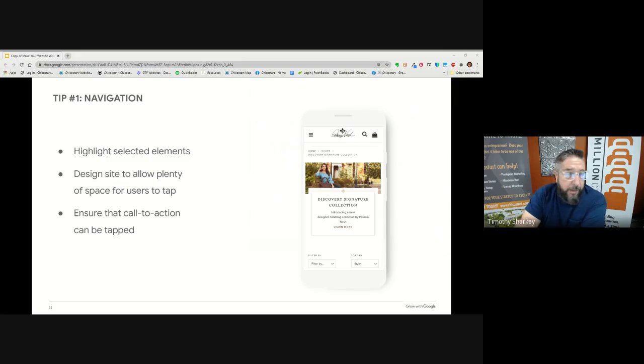Actually, I'm going to go back. So on this one, the navigation. You want to make sure it's easy to use on your site. You can do this by highlighting the elements that are selected, for example, when choosing options on an e-commerce store. Designing your site to allow plenty of space for users to tap so they don't end up being frustrated by making the wrong selections. Oh, I hate that. And ensure that the call to action can be tapped to make the process of converting as easy as possible. Like this particular one is Patricia Nash Designs, an example, because it's a clear, clickable, learn more right there on the search functionality in the upper right.